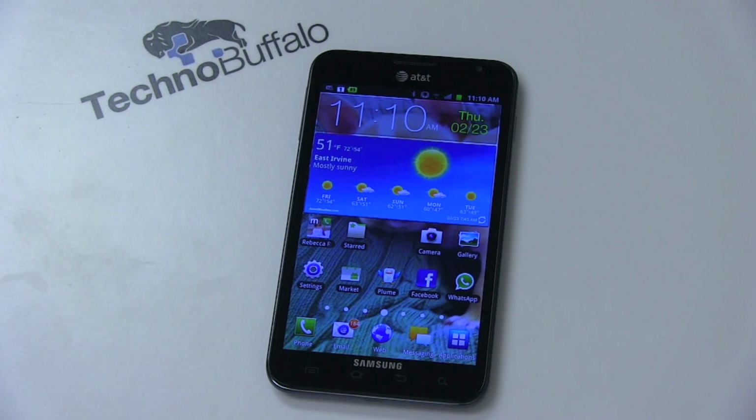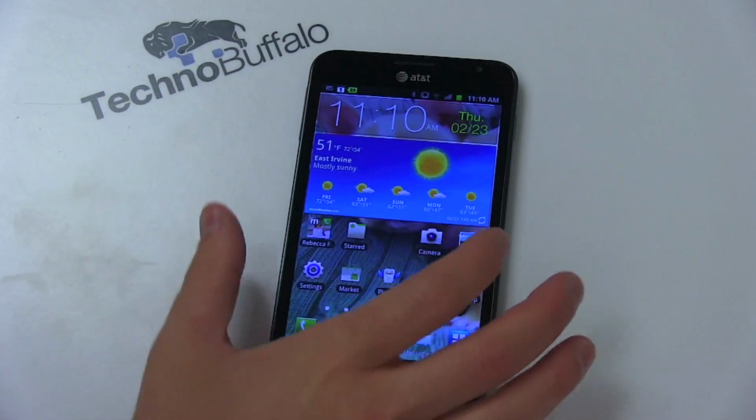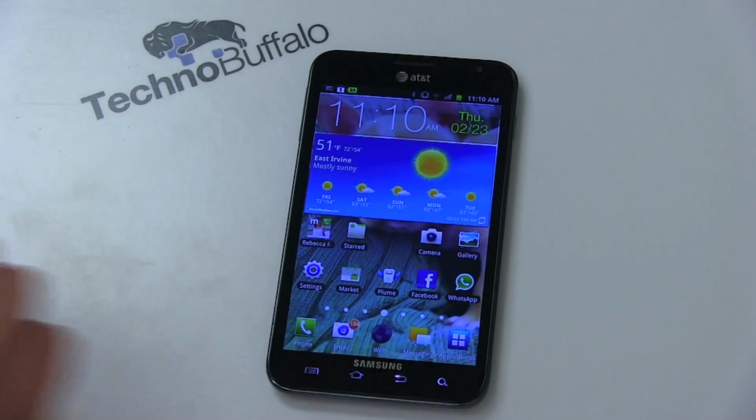And on paper, you look at 5.3 inches, you're going to say, no way, too big. That is ridiculous, silly. I'm going to look like a madman or woman talking on this phone. Yeah, you look a little bit silly holding it up to your head. I personally love the extra screen real estate. It's been absolutely tremendous for me.